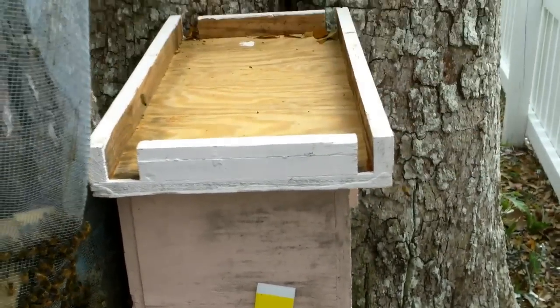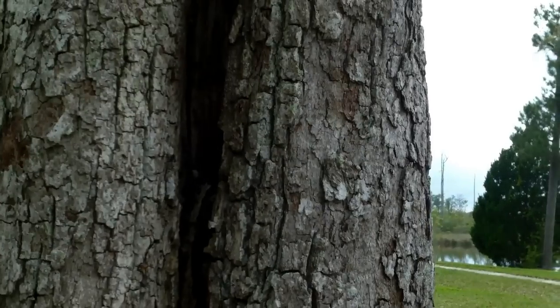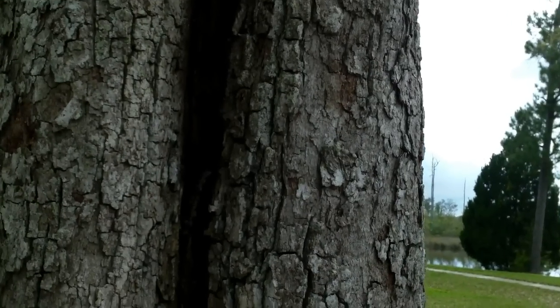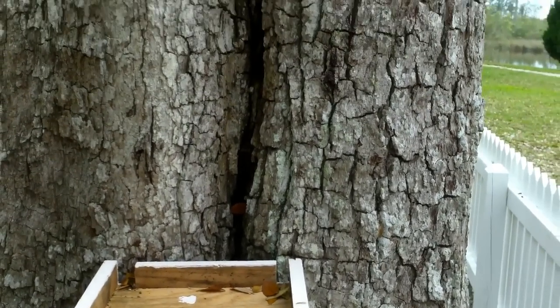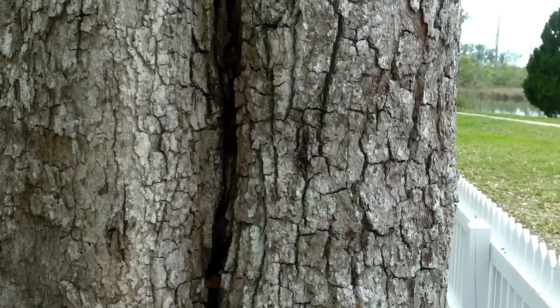Oh no. Oh, look at that. They moved over to the next tree. Dadgum. They are right up inside there, huh? They have totally bypassed our trap and moved into the next tree. Wow. Oh my gosh. There are so many holes in this tree, there's no way.